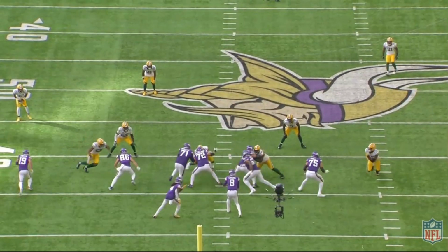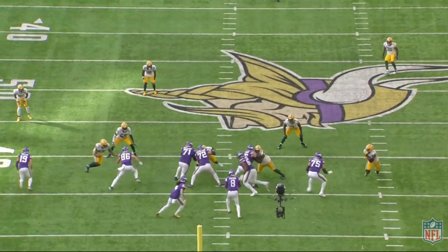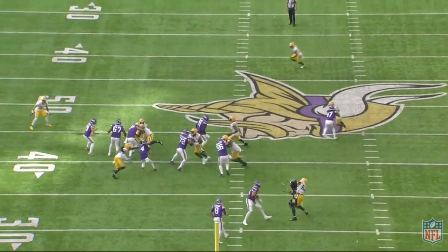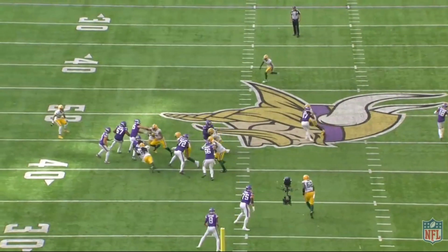Walker's in a really bad spot because number 71 not only double teams here, but he's going to get into his spot and just kind of wait for Walker. As you see with the double there, he's just going to wait until Walker actually realizes what's going on. And when he does, Walker at this point is not going to be able to make the play.